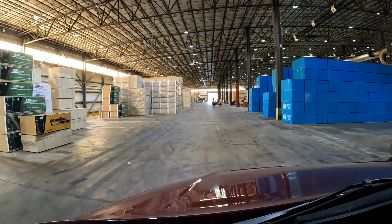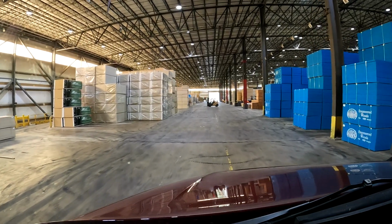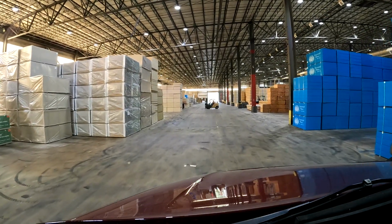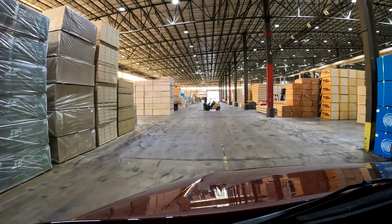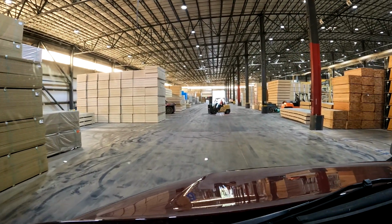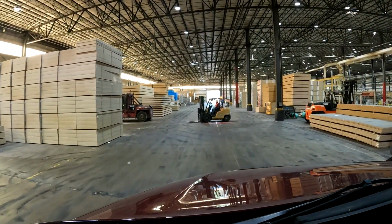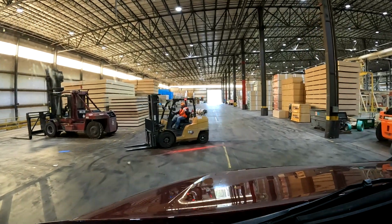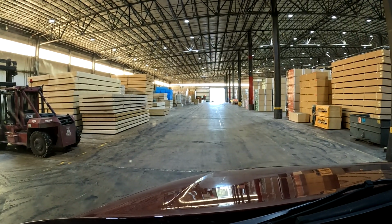Weather's great, so I don't have to worry about getting out in the rain or anything. It's nice and cool, sunny day. The deadhead to get here was actually farther than the trip to get from here to my customer. All right. So I'm just kind of centering up here. All right, more later.